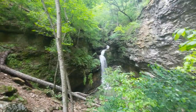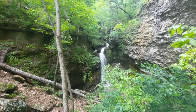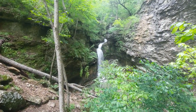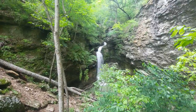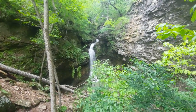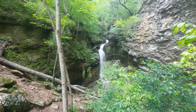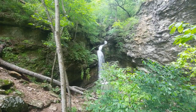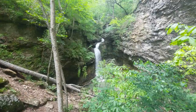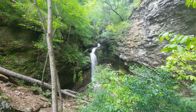I'm over at Eden Falls, which is another popular waterfall found near Ponca, Arkansas. So we're in the Ozarks right now. But this particular national park is known as Lost Valley. And you may be wondering, why do they call it Lost Valley? Well, as it turns out, the stream that's running through here is Clark Creek.